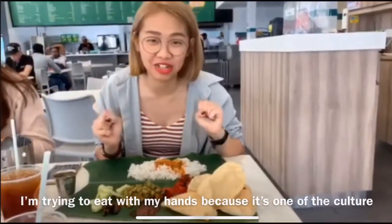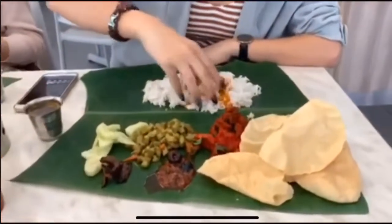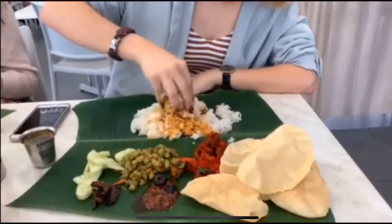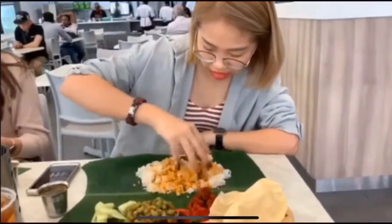Since this is their culture, I'm using my hand to eat. We'll mix all the rice with the sauce, the dal.